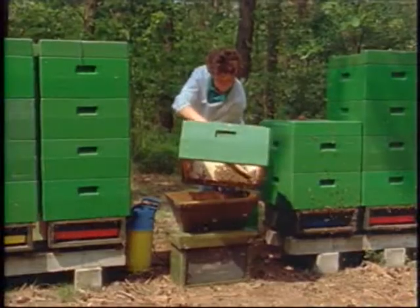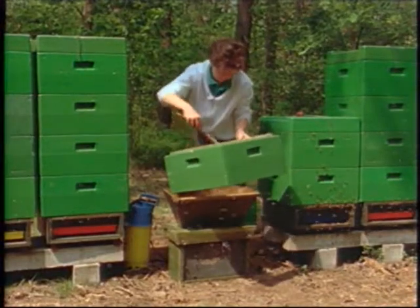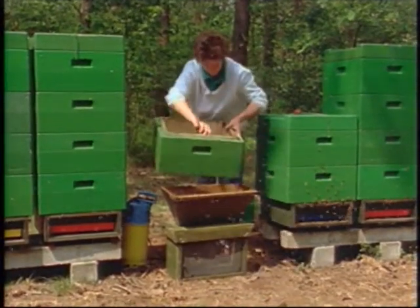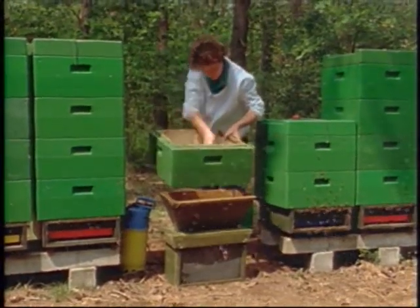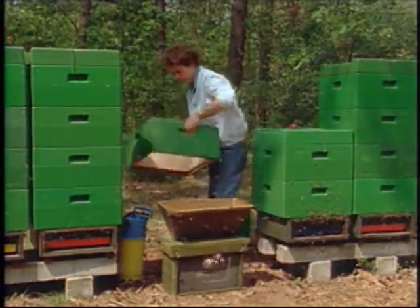Because the supers contain no frames of brood, this method makes certain that no drones, nor a queen, get into the shook swarm. The presence of drones would cause unnecessary unrest and could lead to overheating and the death of the bees through suffocation.